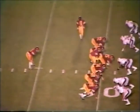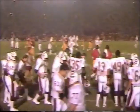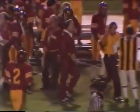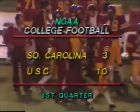Ball is at the 31 of the Trojans. Marcus Allen. Oh, and that's all in the first quarter. So after the first period of play on this Saturday evening from the Los Angeles Memorial Coliseum, the Trojans of Southern California 10, the Gamecocks of South Carolina 3.